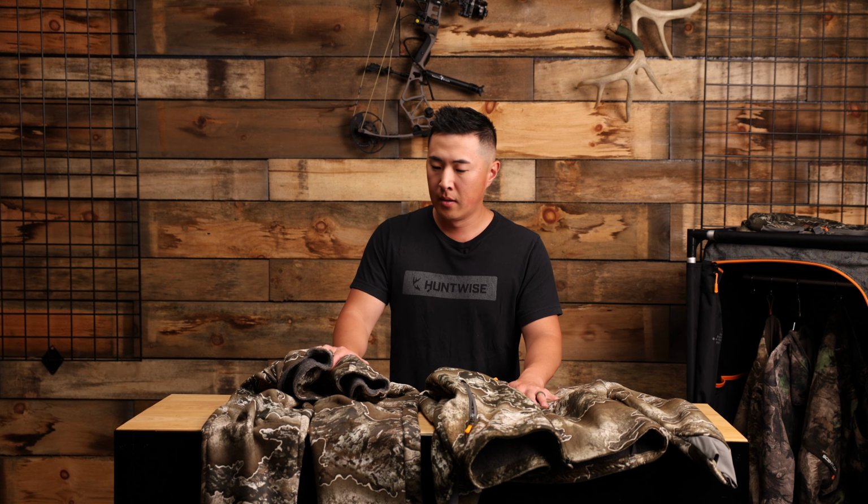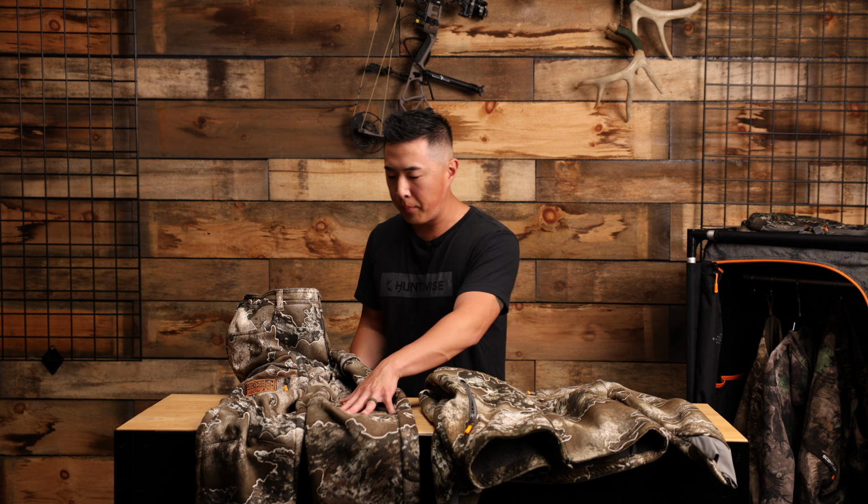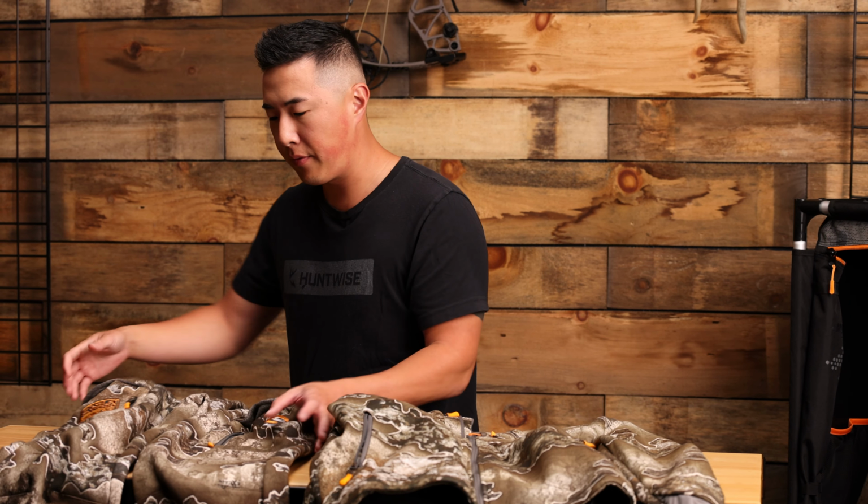It's a little heavier than your traditional mid-season product, but it's super awesome because if you can layer it where you can go later into the season, you'll be set with this one system. The ability to have lots of items in the pockets on these products is super helpful for when you're in the stand.